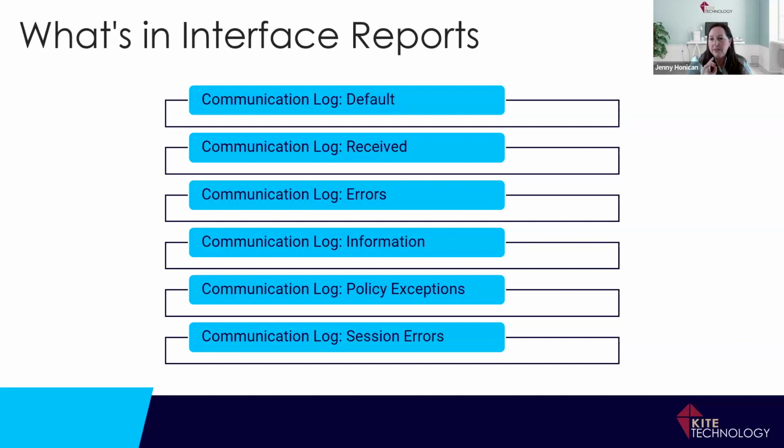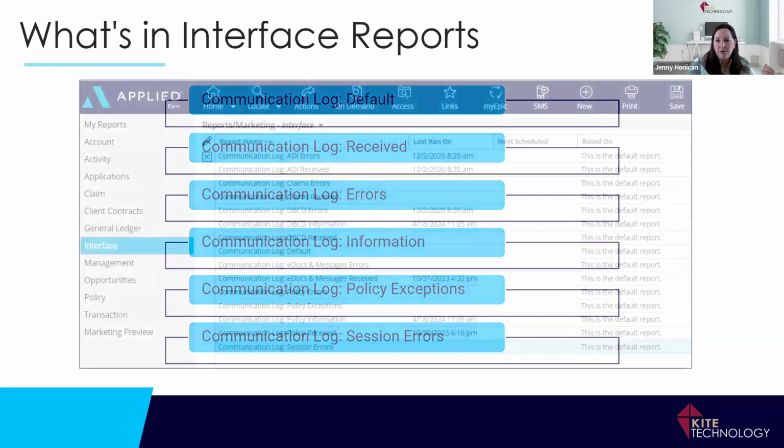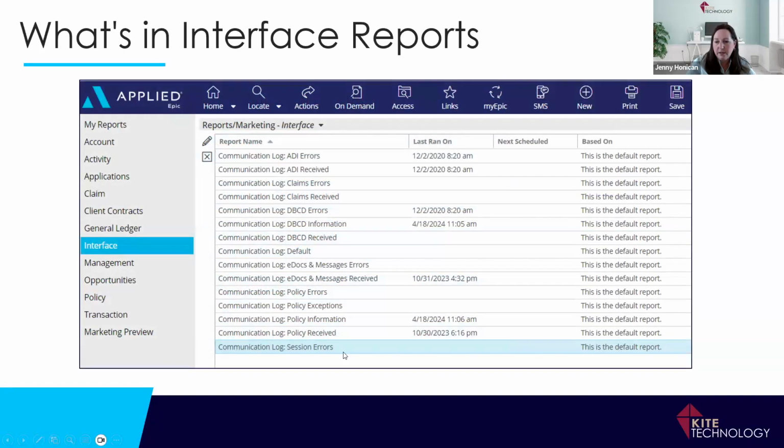So policies received, claims received, direct bill commission download received, that kind of thing. You'll get errors, all broken down by the different areas of download. You have information reports, and then your policy exception reports and your session error reports. So let me show you. This is what that looks like there.